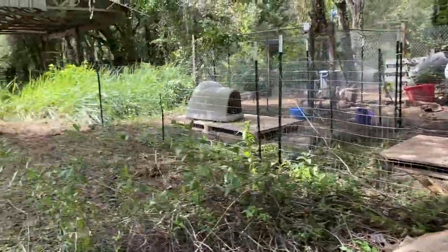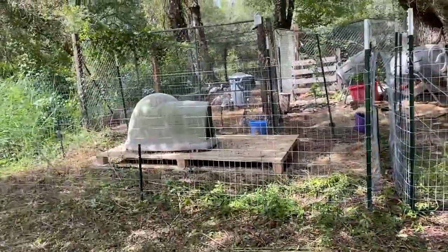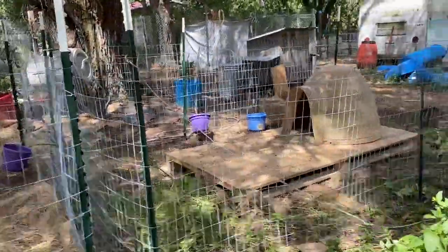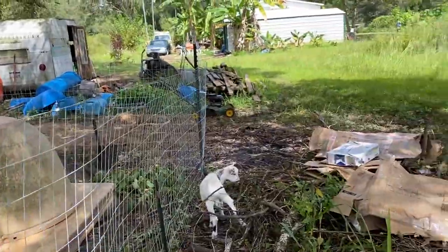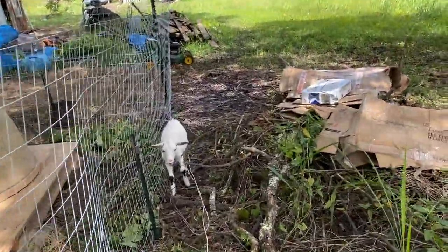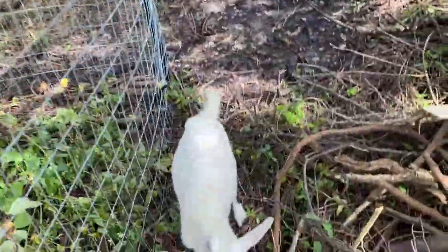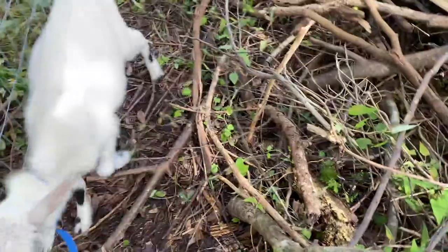Clyde, you're supposed to be over here eating this grass. What are you doing in that? You getting yourself all tangled up? Come on, baby. Oh, you got yourself tangled up. I gotta get this cleaned up. Come on, buddy.